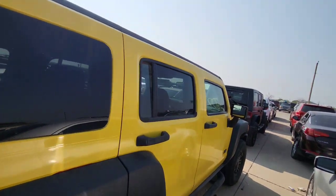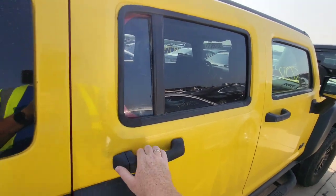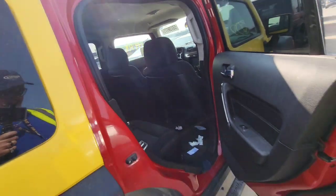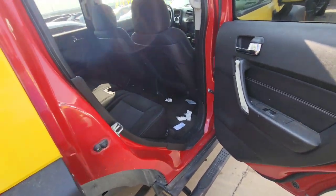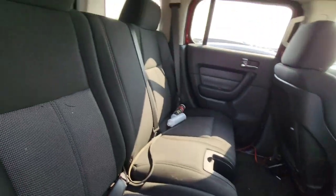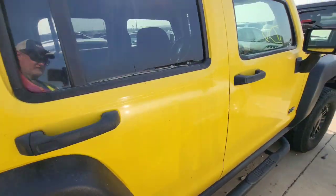This is an H3 Hummer. You can see the glasses. Oh, that's plexiglass. See that? That's not even real glass. The real color was red. That's right, it was red. And somebody decided to spray this with like the most miserable yellow paint job ever.